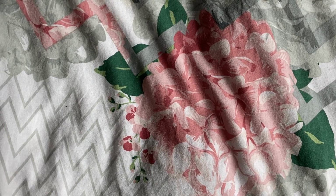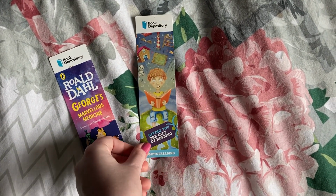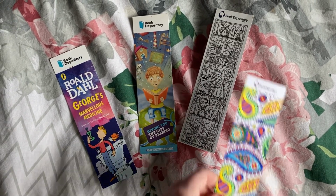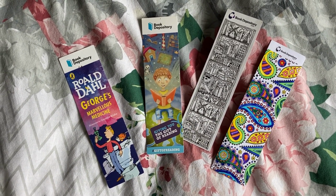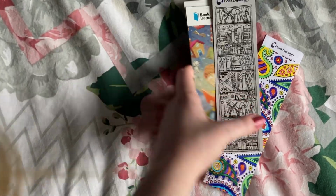And finally I have a few bookmarks from the Book Depository. I haven't really been using these ones all that much, but I have used them to bulk out the cup a little bit so it looks full. So there's this George's Marvelous Medicine one. A while ago the Book Depository were doing these really cool color in bookmarks, and then I have one that I've kept for sentimental value because on the back of it it has a message from two friends.